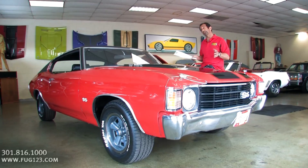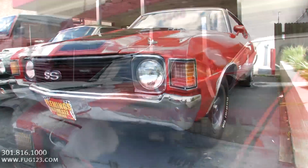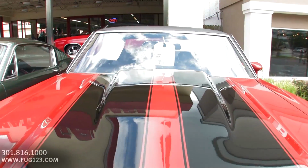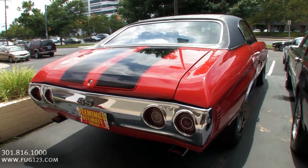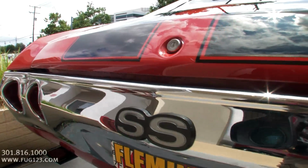But what I'm getting at here is these are becoming the collectible ones. This is a 72, 396, right? Matching numbers car. How many are left? This is the last year of this body style. And just like the 69 Camaros, that was the last year of that body style, have gone up in value so much, these are going up quick because the 70s are dragging these up with them.